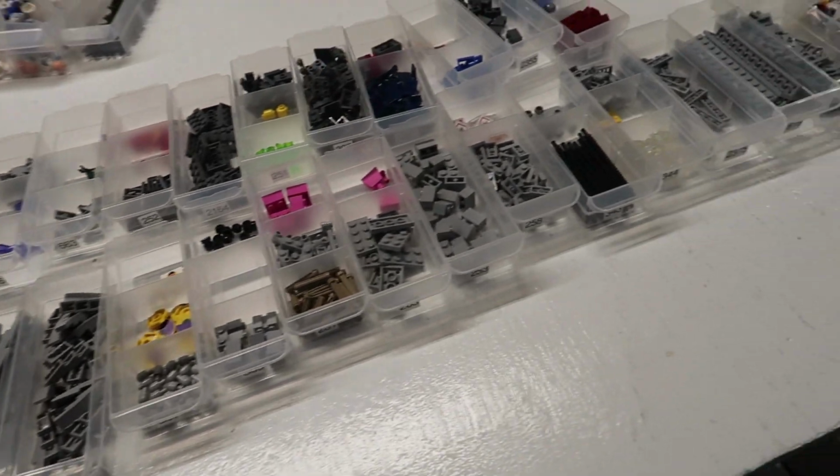So that is that. Lots of new parts. I was surprised to see how many new parts were going in. So that's really nice. So I'm happy I did part it out.